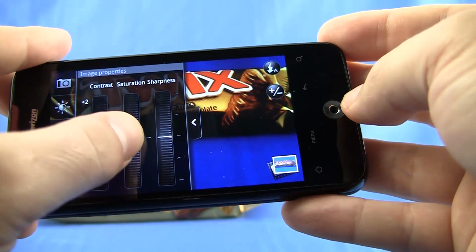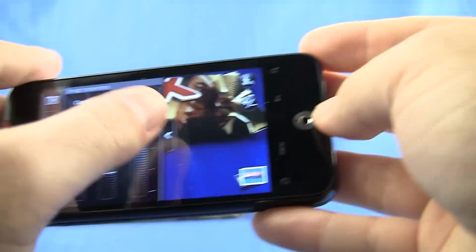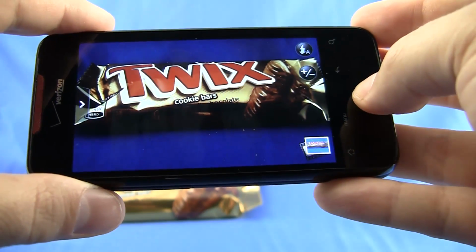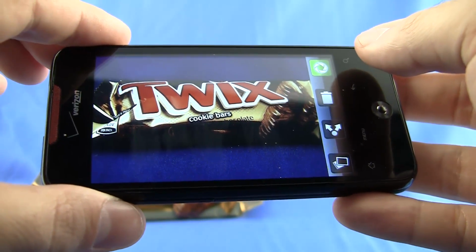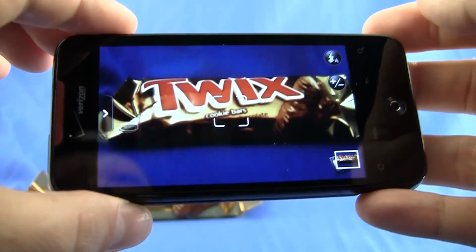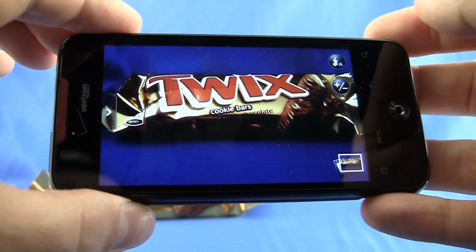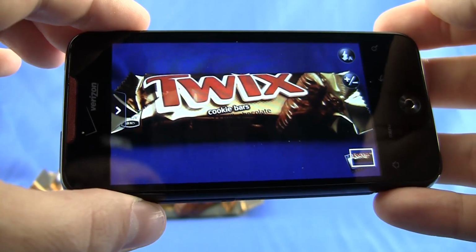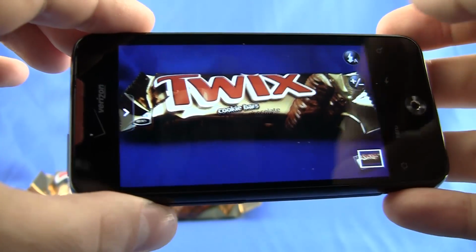So let's just play with a couple here. Let's see how that looks. And you probably can't tell much of a difference here on this Twix bar. But when you're dealing with different elements, with different sunlight, maybe you want to put the contrast up for a sunset, there's a ton of different things you can play with, and you can make a situation where you normally wouldn't get any picture, it would just turn out terrible, and get a pretty good picture. And you can likewise take a good picture and, by adjusting the settings, make it great.